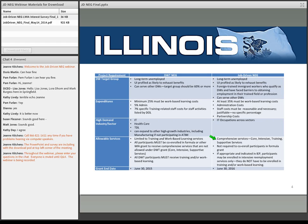The other thing I wanted to point out is with this grant, you might have some participants who just need very intensive reemployment services: the job search, the job matching, career counseling, job coaching, that type of thing. So they don't necessarily have to be enrolled in training or work-based learning. Again, this really is a work-based learning grant, so we are looking for that to happen. But DOL is pointing out that in some cases, it would be acceptable if it's in the individual's best interest and the IEP supports it, that they do not have to go into training.